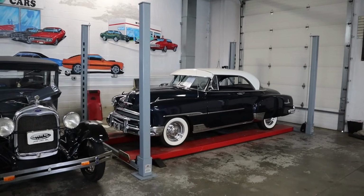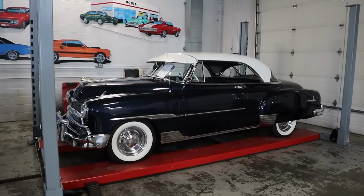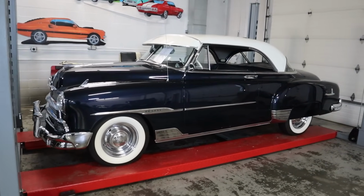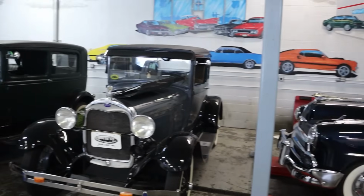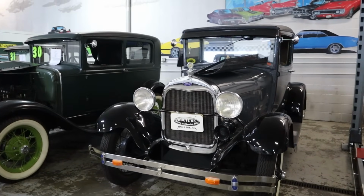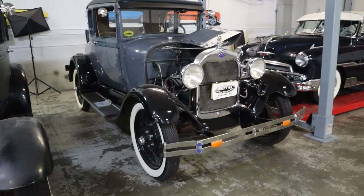Looks pretty good sitting there. I'm liking this one a lot. Really cool. Alright. Got some older Fords here. Let's take a look here, see what we got. Yeah, I think it's a 29 Ford.